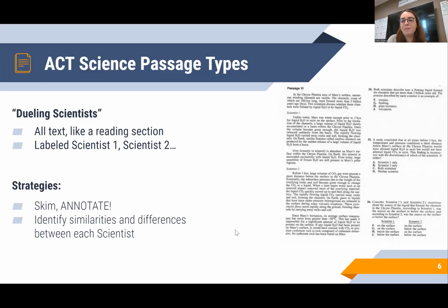And then the last type of passage you'll see on Science ACT is called Dueling Scientists. This one I think is the hardest, but it kind of depends on what you're good at. This one, what do you notice? There are no pictures. It's just text. So this one is pretty much like a reading passage. You read it and you try to figure out the answers.